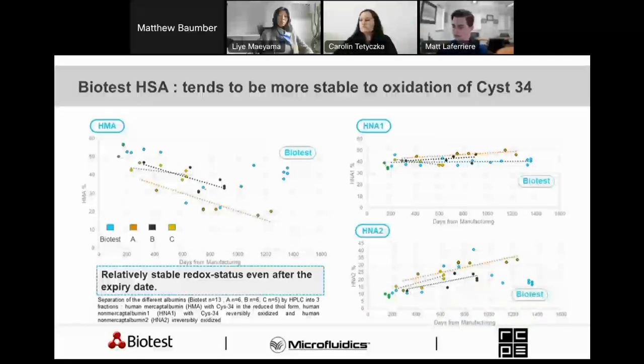And we can see that statistically, for ABC, there is a trend that the reduced state of cysteine 34 is decreasing with time passing. And in case of Biotest, even after expiration of the sample, after 1,200 days, 3 years, it is relatively stable. So meaning the cysteine 34 is not so much oxidized like ABC. We have to say there is a lot of variance with Biotest HSA, and we need to do more investigations.